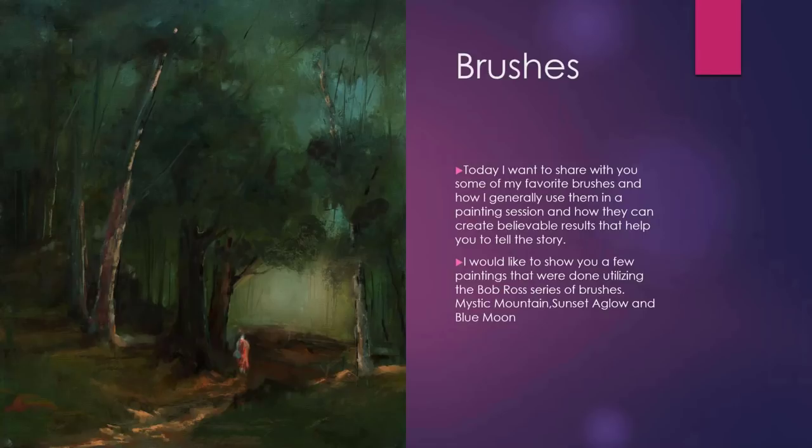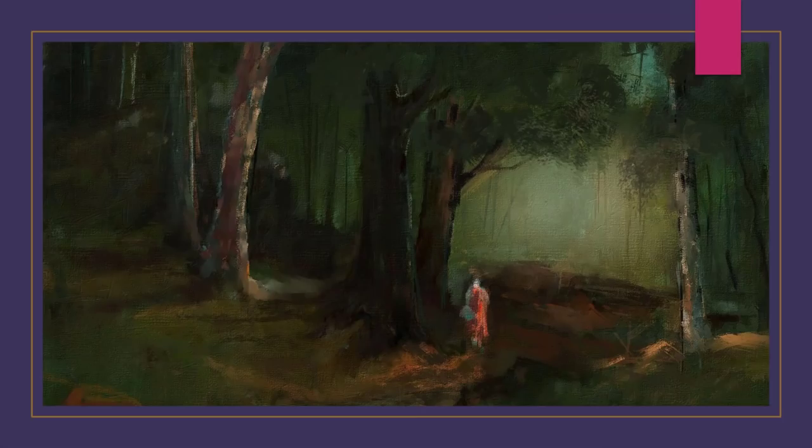Let me share with you a few little paintings that I've done entirely with these Bob Ross brushes, the Mystic Mountain, Sunset Aglow, and Blue Moon. Then we'll get into Painter and I'll show you how I completed some of these paintings. I wish I had time to do a complete painting for you today, but I really want to share with you some of my favorites and some of the ways that you can utilize them in your painting process.